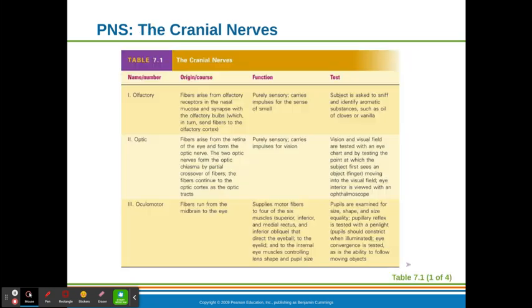I'm just going to jump to our table right here and talk about this table briefly. So table 7.1 outlines your 12 cranial nerves, and it gives the name and the number. They are assigned a Roman numeral, their origin and their pathway, what they do, and then how they are tested.